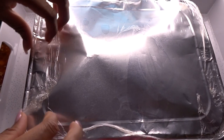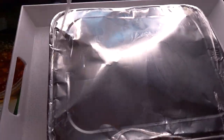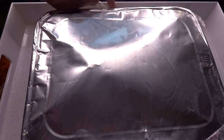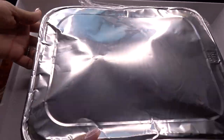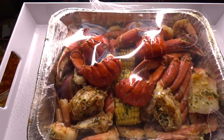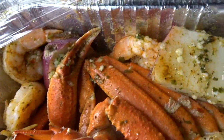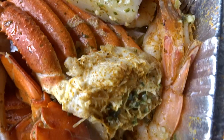Bruh. Hey guys, we are finally back home with our food. The sun has set. That's how long it took us to get home. But now we're gonna do a formal introduction before we dig in. And I'm ready to eat.